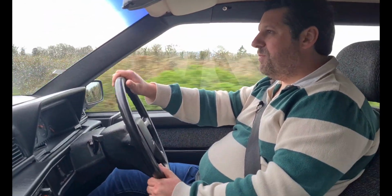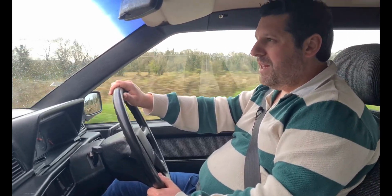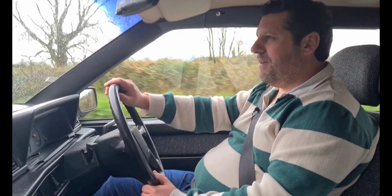Now, just to explain a little bit of the history of the 700, Volvo produced about 1 million of these cars, so it's quite a success story for them. But that doesn't tell the full story of the 700 series.